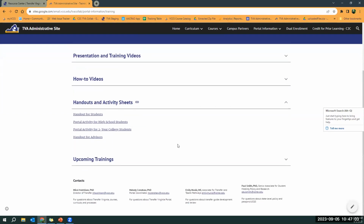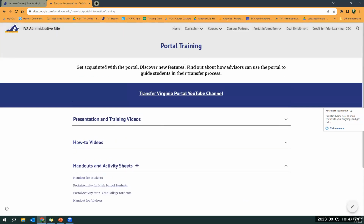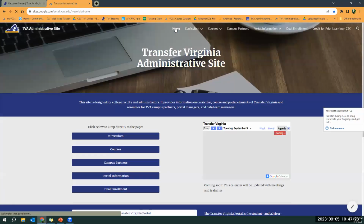And the last thing I'm going to show you under portal stuff is handouts for students and an 8-page portal activity for high school students. Page 1 has a number of questions that will then lead the student to different pages to do activities in the portal. So I would encourage you to use that as you can. Nicole, did you want to talk about some of the other pieces?